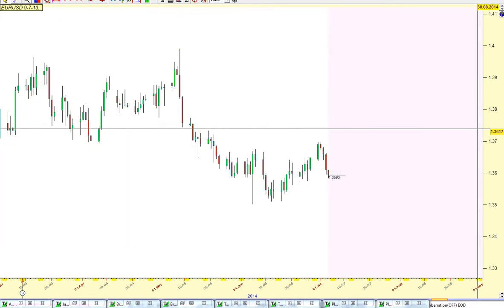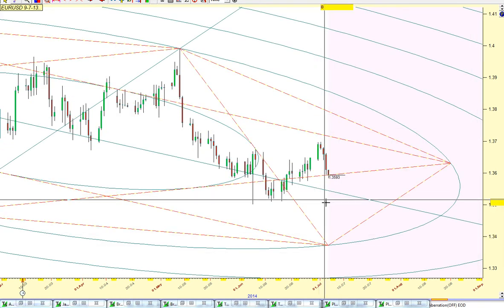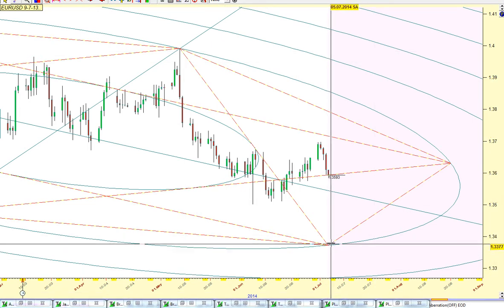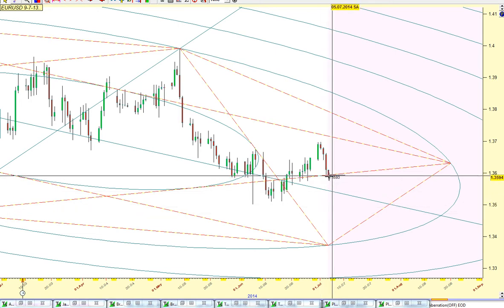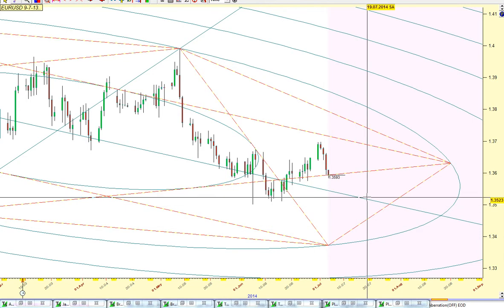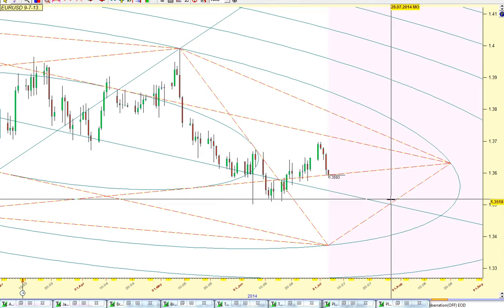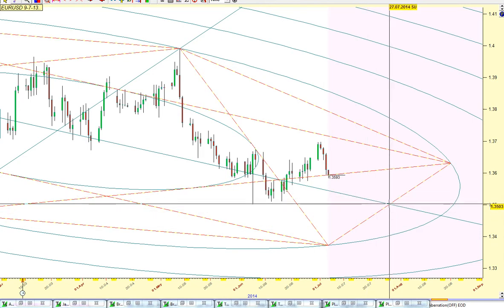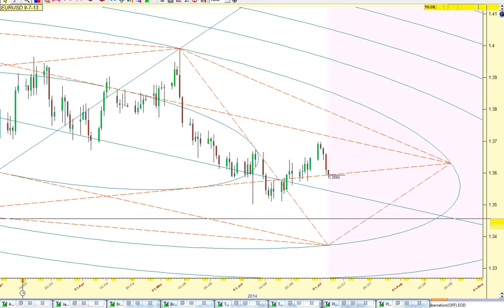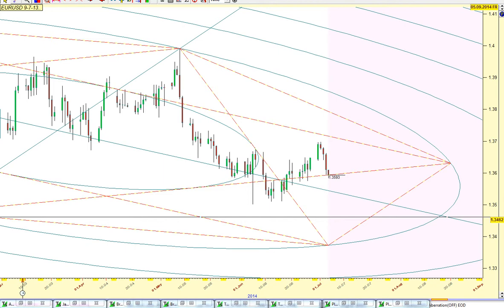Using the ellipse, you can see right here that we're at an anchor point where it could possibly turn and do a pop right here. And it's been holding this angle right here, so we'll see. Maybe it could continue pushing higher onto maybe the 28th right here. But we'll see. Just wanted to show you little things that I noticed on the euro in regards to geometry.